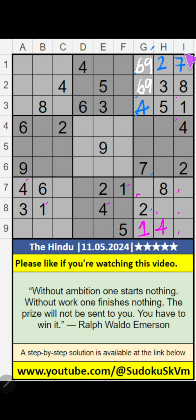Column I, column G, we have 7. So 7 can't come in these cells. Then 7 is confirmed here. Then column H, 3 numbers are remaining, 1, 6, 9. It will come in one of these cells.